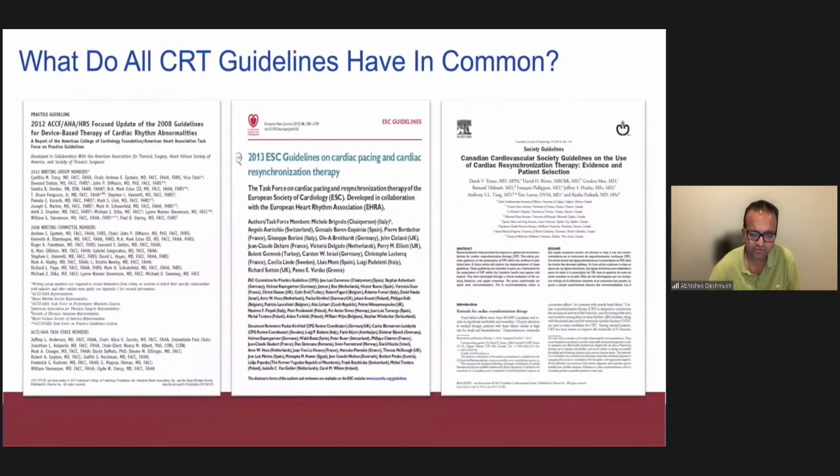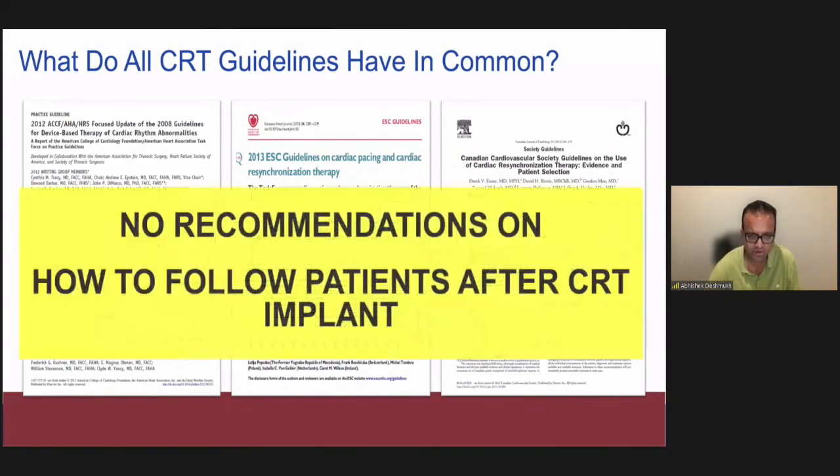Now, to finish off, I just wanted to show that there are so many CRT guidelines and documents about the indications of CRT. But if you look at the fine print of all the guidelines, one thing is common, that there is really no recommendations on how to follow a patient after CRT is done. So we can get a beautiful result, but the guidelines don't tell us how to actually manage these patients. And that's why it comes to the main question is, why do 1/3 or 1/4 of these patients don't respond to cardiac resynchronization therapy? Well, we don't know.